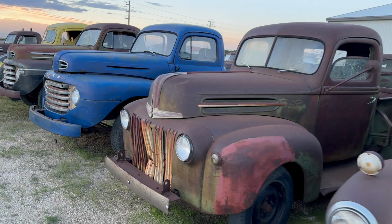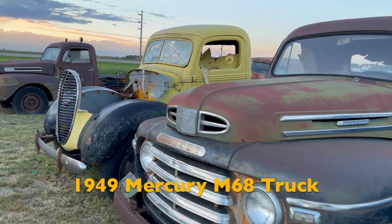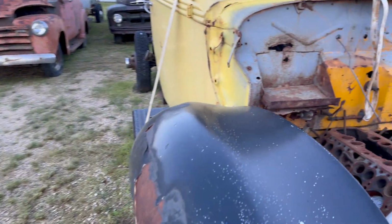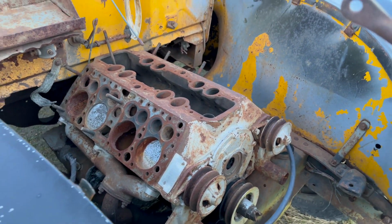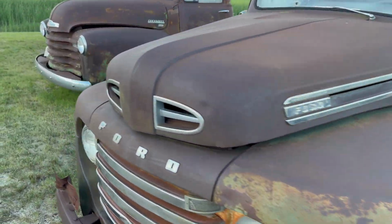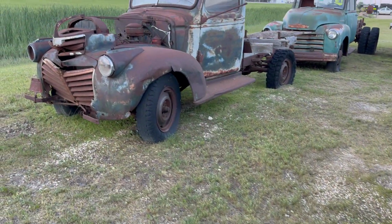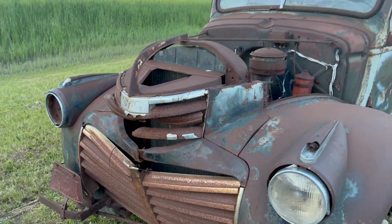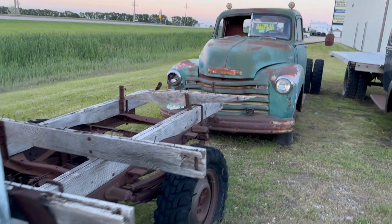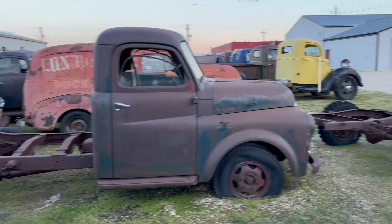I don't know, guys, there's a lot. Looks like a flathead Ford sitting there. Ford F68. They got the Chevys too. GMC. Guys, I don't know what you would do with these, but there's got to be a lot of possibilities. I mean, this is just a lot.